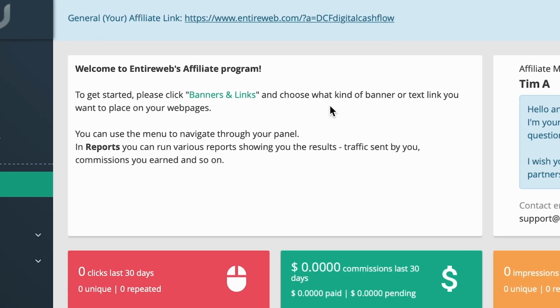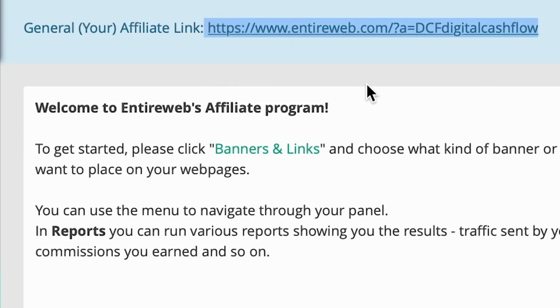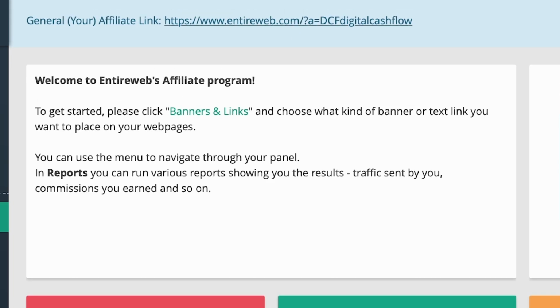Inside of here, you're gonna see your special affiliate link. Anytime somebody clicks on your link, that's when you're gonna get paid per visitor. So again, all people have to do is click on this link so you can start making money, and inside here, you're gonna see all of your stats, so you'll see exactly how many clicks you've gotten and how much money you made so far. You're gonna be tracking all that inside of your back office, but for now, all you want to do is copy your affiliate link.